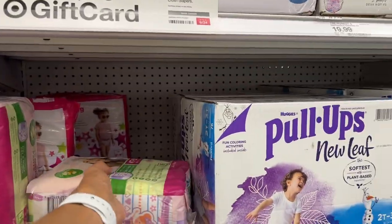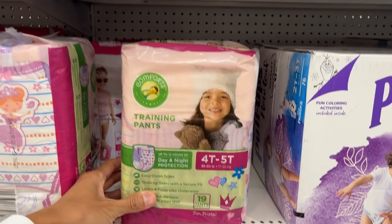Absolutely adorable comfort training pants in a moment.